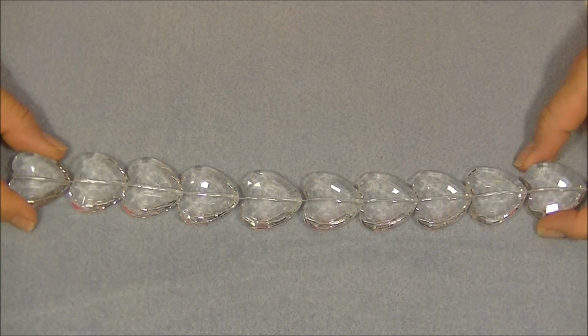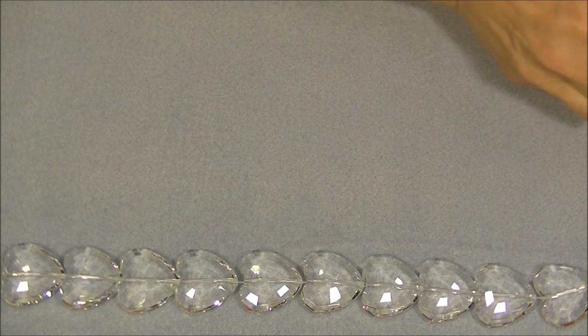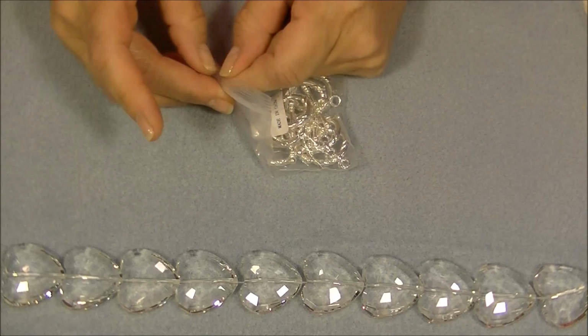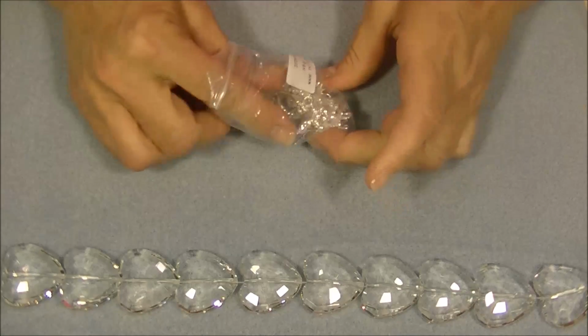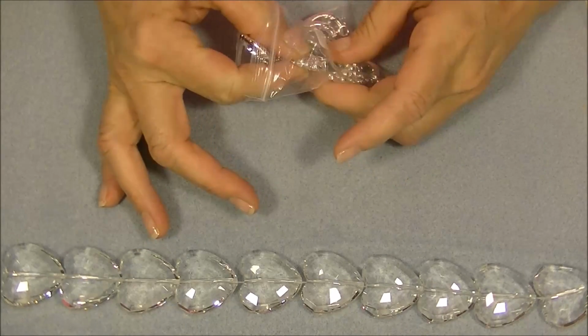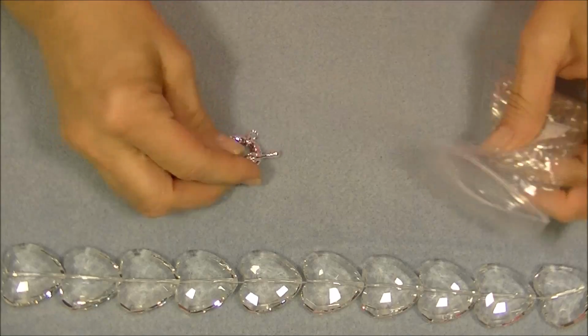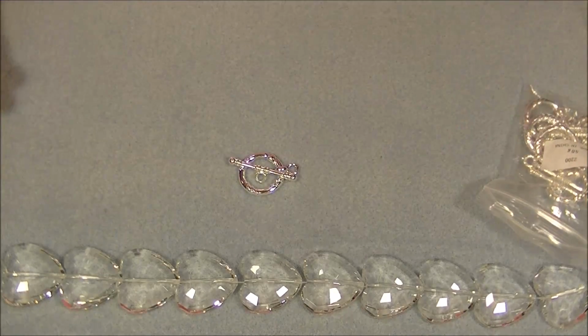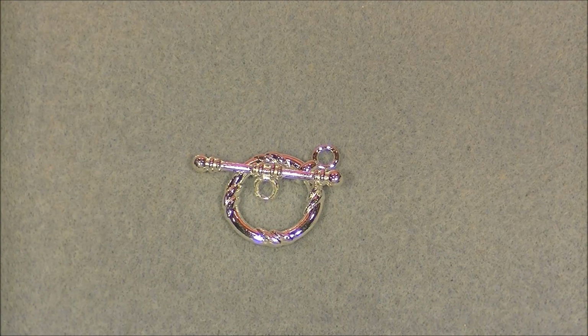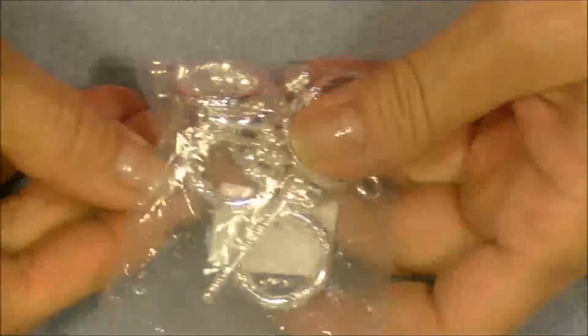So I bought those, and then I found these humongous clasps. And this was $3 for this bag, but I thought these were really nice because sometimes you want a really big clasp, and I don't really have any. So I bought these. Let's get you in here so you can see them. And those are really cool. I really like them. Just little silver tone clasps. I got a package of those, and there's several in here, so that'll be good.